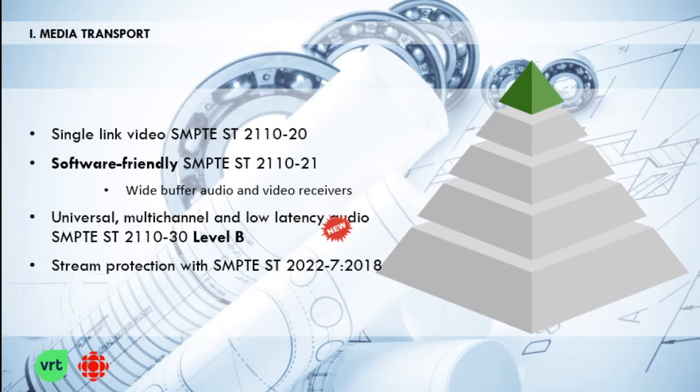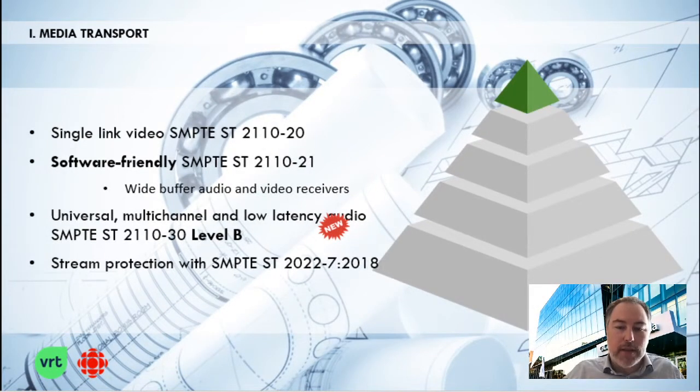Yeah, so just reminding that the goal of the pyramid is to provide a set of minimum user requirements. And what we realize in the different projects that we are implementing at the moment is that the way we use audio flows is by grouping or bundling audio channels that are phase related. So for an audio pair, we will usually use one flow of 2 channels; for a 5.1 program, we will use a 6-channel flow. So the 8-channel possibility of level B, sometimes using 125 microseconds packet time for the low latency applications, is sufficient in most of our use cases.